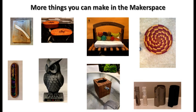Next to it, you see a 3D printed owl that's about 8 inches high. And then in the center here, we have a tissue box. The pieces were cut on the CNC, and then the heron was 3D printed.